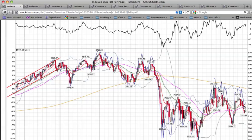And the crossover points are quite important here. So we currently have a bearish crossover of the New York composite, and that's on declining tops. So we get declining top here, there, here, there. It's not very clean, but bear markets like this are never very clean.